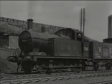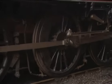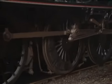And if he was lucky, a driver like young Jim might eventually get his hands on one of the new Stanier mixed traffic engines that were eventually to form the biggest single class of British steam locomotives, the legendary Black Five.